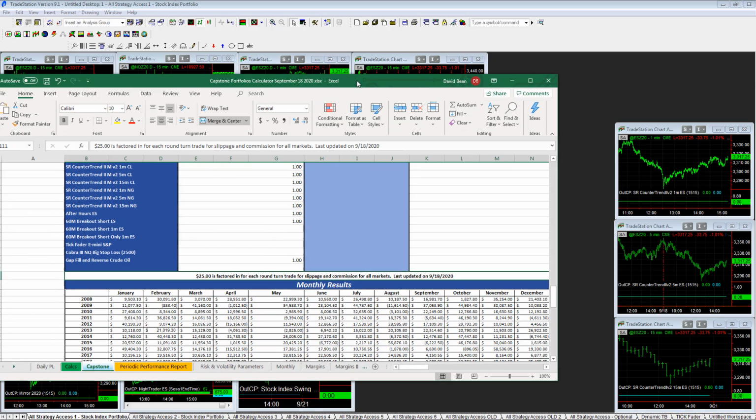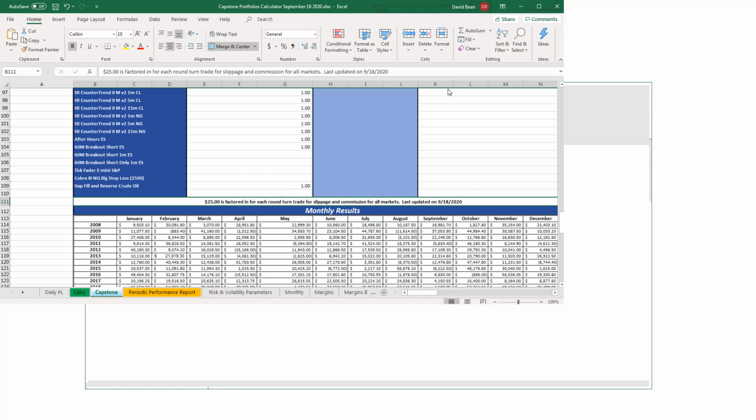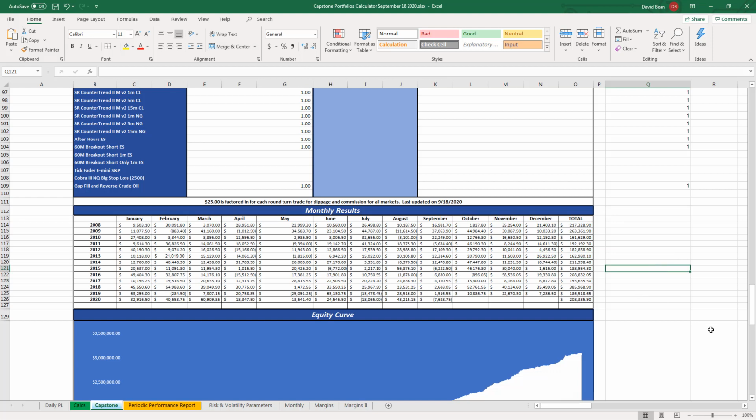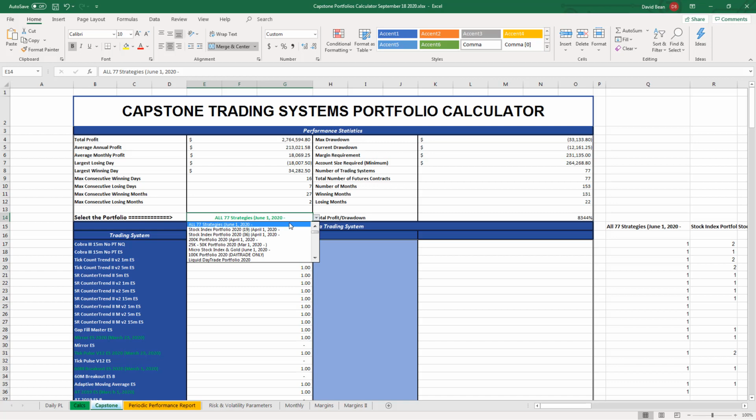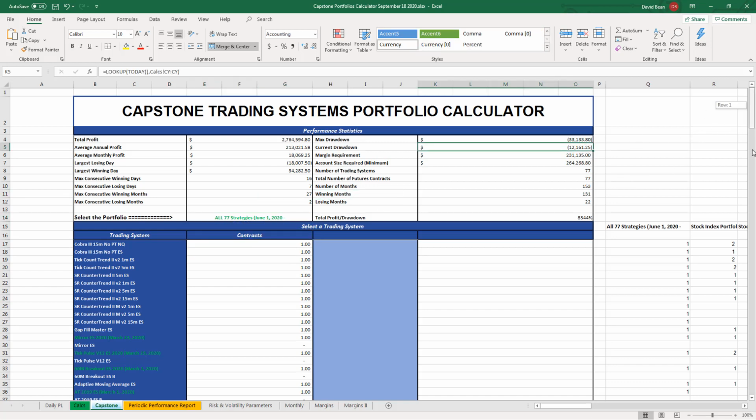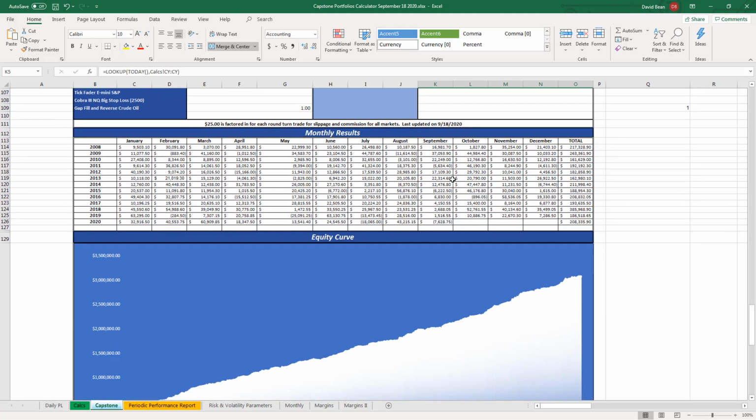I've updated the portfolio calculator for you, and you'll see. Let's go in order. This is all 77 all strategy access portfolio. We are in a 12K drawdown, which is normal. We had a challenging July. End of July was tough. Great bounce back in August, and then just kind of a slow drawdown in September. Minus 76.28. We were up at one point, and then it's been kind of down almost every day this week. Just a slow downtrend in the equity curve.